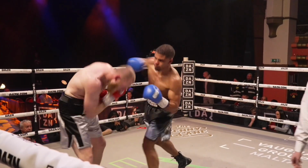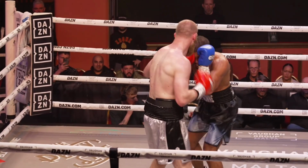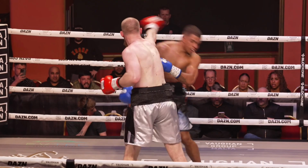I think Browne does some really nice shots. Just like to see the little injection of pace. Good right hand from Roberts there. He's got to be careful. He's got to be respectful.